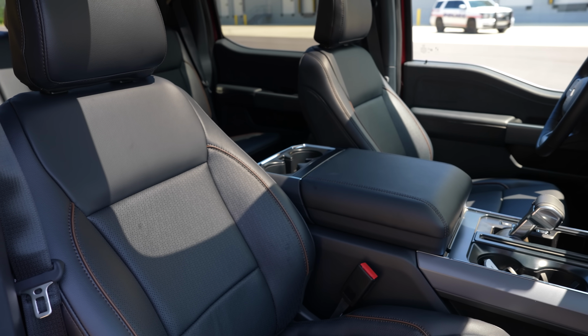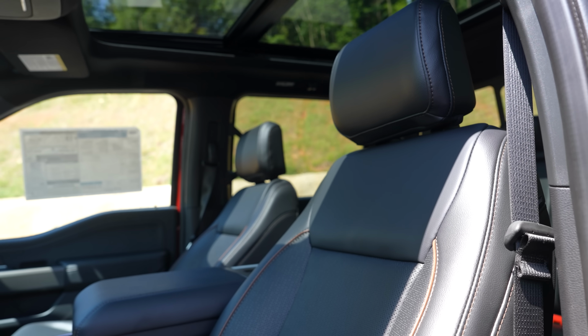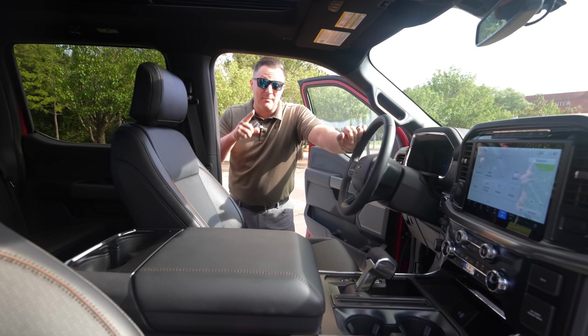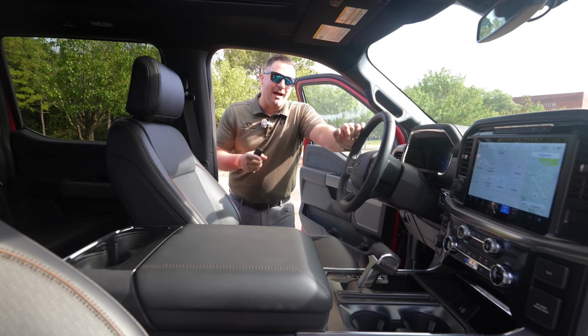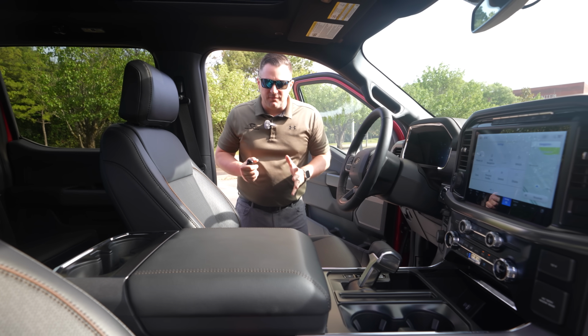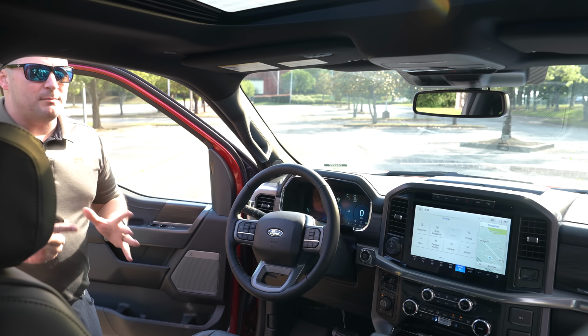The inside of the F-150 Lariat is probably where you're thinking you're going to see the biggest difference between the XLT, the Lariat, and the Platinum. And I'm here to tell you, this is why I think this may or may not be the most useless F-150 trim level ever created, or at least that's what I used to think. So what do I mean by that?